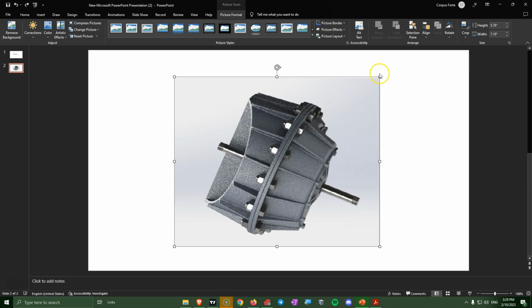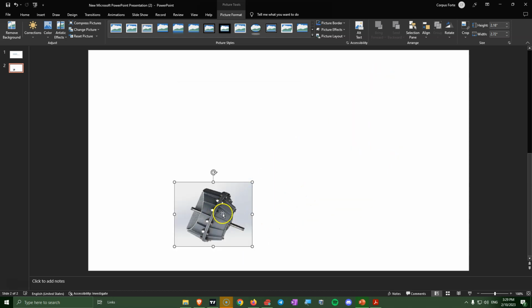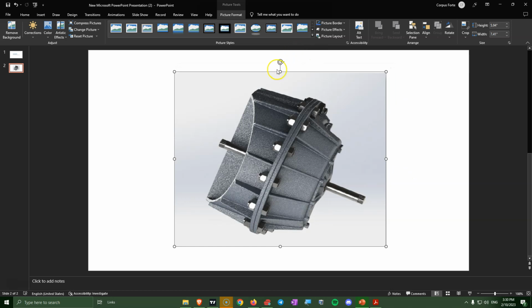So always use only the diagonals. You see, I can make it smaller and it's not altered. You can see it by eye, so this is not a measurement that you can make, this is an eye thing. So this is the original picture.